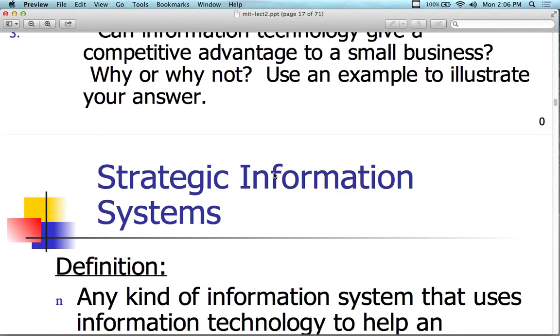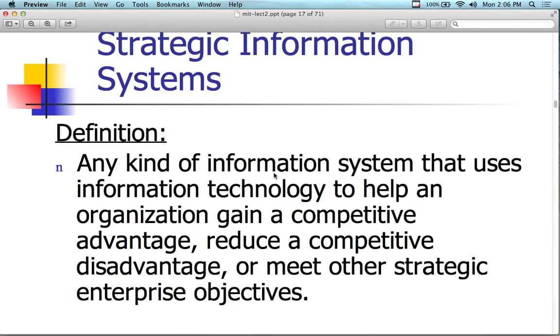All right, strategic information systems, my topic for today. By definition, it's any kind of information system that uses information technology to help an organization gain a competitive advantage, reduce a competitive disadvantage, or meet the strategic enterprise objectives that might exist.